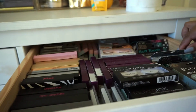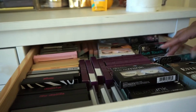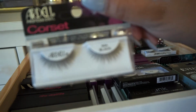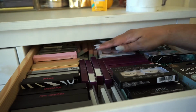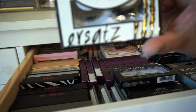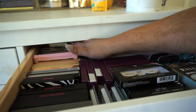I have Roy 13s. I have quite a bit of lashes in here, so I'm not going to go on forever. I'll just pull out these right here. 504. I love these. And then I do have some Sephora, more House of Lashes. I also have some Flutter lashes back here. I like those for some really dramatic looks.